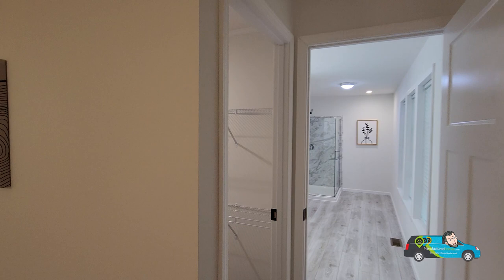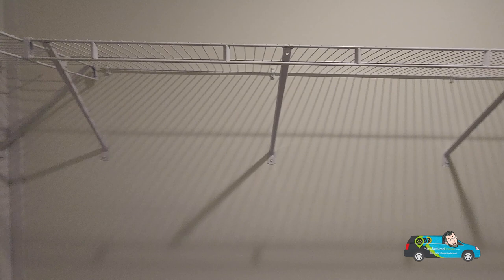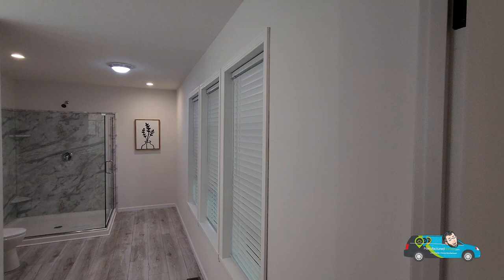The only downfall, which isn't really a downfall, is it's wire shelving. The reason it's not a downfall is because if you want that wooden shelving, that's an option that you can do when you order this home. I hear a lot of comments, you know, hate the wire shelving, love this, that. That's the cool thing about manufactured housing. You can change a lot of it to what you'd like.